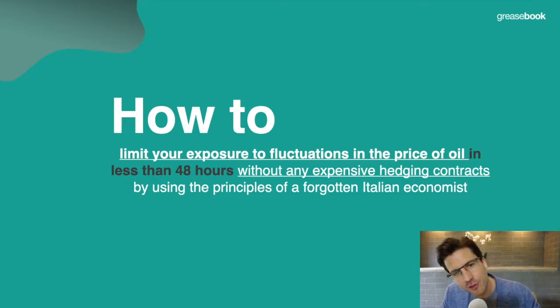So, how to limit your exposure to fluctuations in the price of oil in less than 48 hours without any expensive hedging contracts by using the principles of a long-forgotten Italian economist. A lot of operators come to me and tell me they want to grow and they want to be more profitable. But when they're presented with a new way of doing things that can help them achieve these goals, they're either short on time or sometimes they want to wait until prices recover.